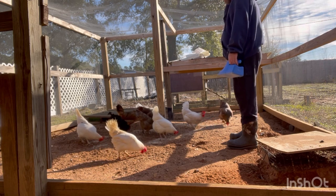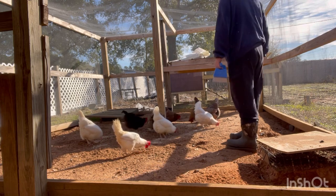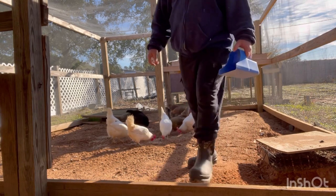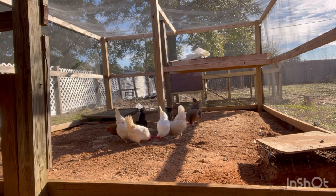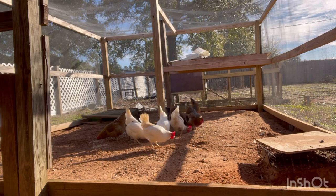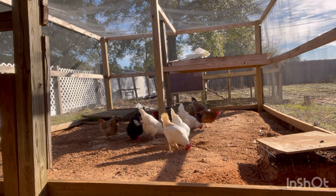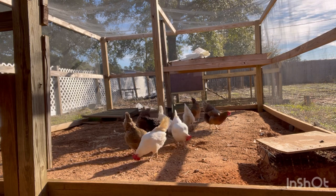Y'all need some grass? I'll have to find y'all some weeds. Most of the weeds are dead due to the coldness. It's a little chilly today. Got my hair cut done and it's a little chilly on the head.